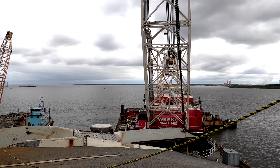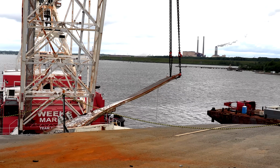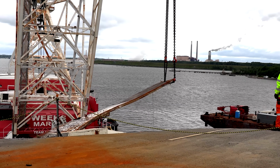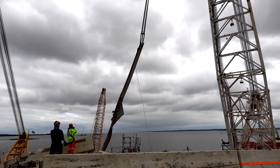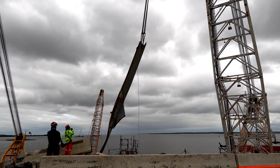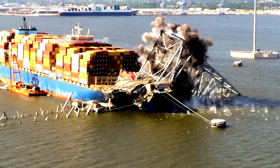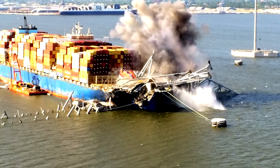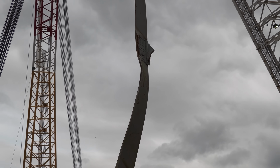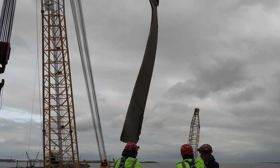It's very tedious to just keep getting all of these smaller pieces out of the way, getting ready to refloat the Dali. And remember, there's still probably 10,000 tons of water in the ballast that they put in here to keep the Dali from shifting during the detonations. That piece is a lot heavier than it looks. That thing is probably about 60 feet long.